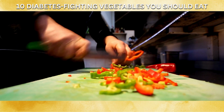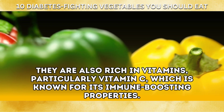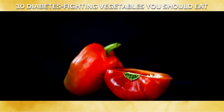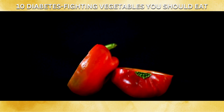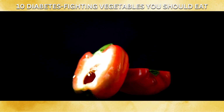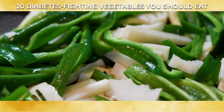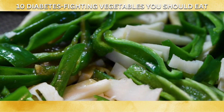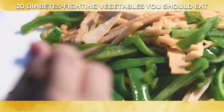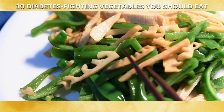But it's not just the low-carb content that makes bell peppers beneficial. They are also rich in vitamins, particularly vitamin C, which is known for its immune-boosting properties. In addition to vitamin C, bell peppers contain a variety of other antioxidants and vitamins that contribute to overall health and can help in managing diabetes. Bell peppers are incredibly versatile in the kitchen. They can be eaten raw in salads, stuffed with various fillings, roasted, or added to stir-fries and other dishes. Their sweet, mild flavour and crunchy texture make them a popular vegetable in many cuisines.